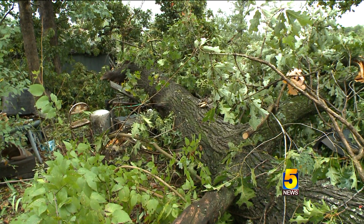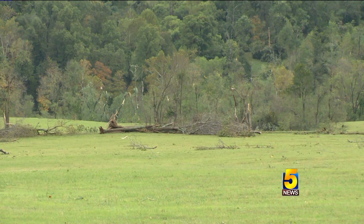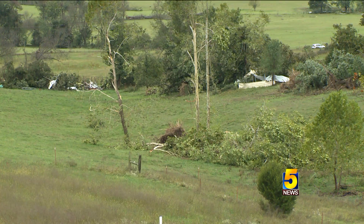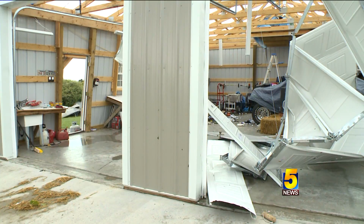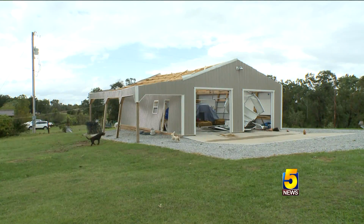I don't really know how else to deal with it right now. I'm just trying the shock of it. The storm did more than just destroy this home. You can see the path of the damage in this video. There's uprooted trees, down power lines, and check out this garage shop. Its roof was blown off.